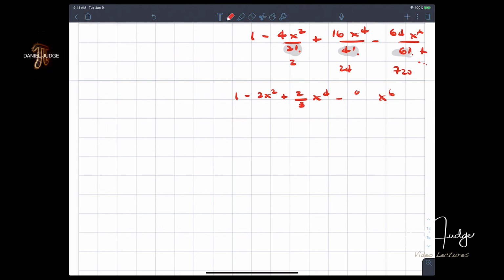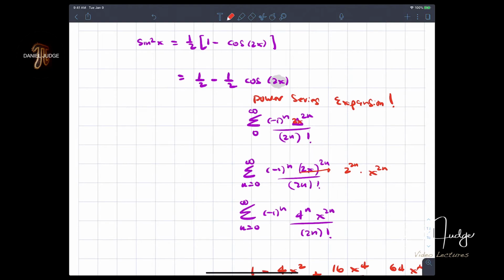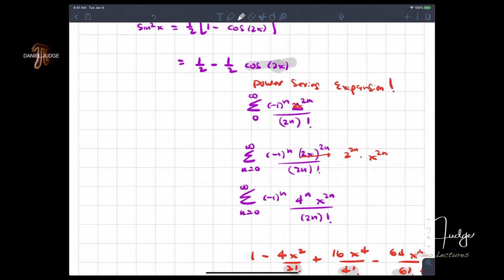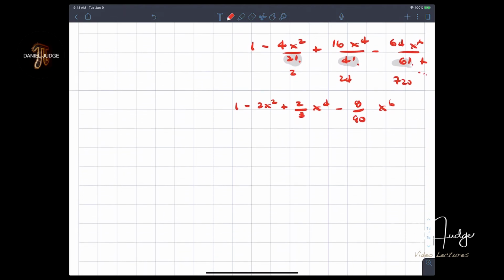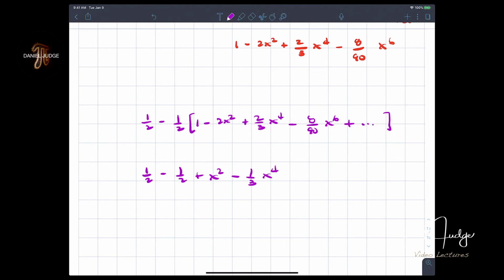So it looks like it's 8 over 90. So double check. What we're going to do is use this here in our expansion. Those are the terms. So you still have the 1/2 minus. So we're going to have 1/2 minus 1/2 times 1 minus 2x squared plus 2/3 x to the 4th minus 8 over 90 x to the 6, and that's going to go on forever. So we get 1/2 minus 1/2 plus x squared minus 1/3 x to the 4th, and then it'll be plus, looks like 4 over 90 x to the 6, and it alternates.